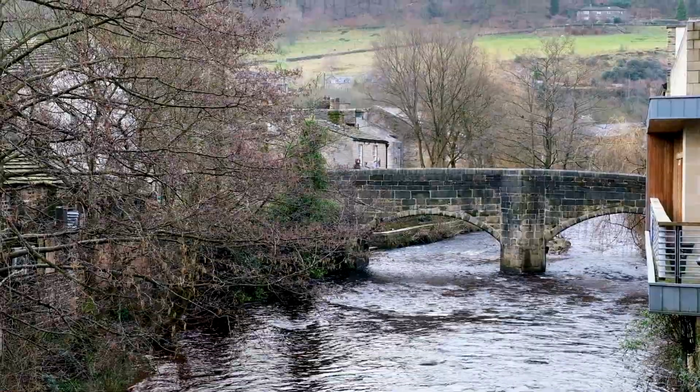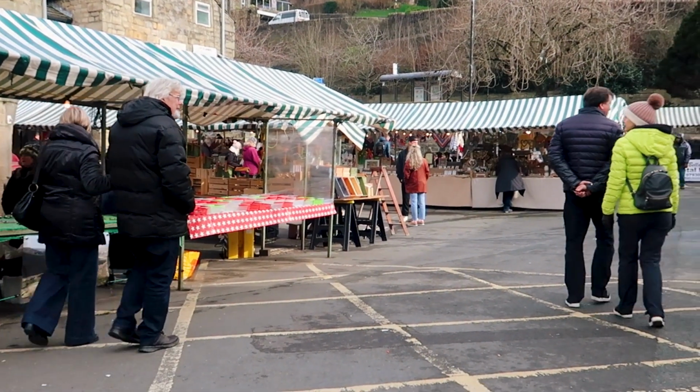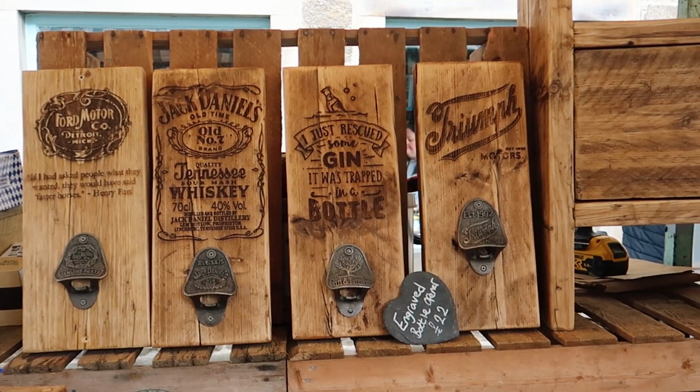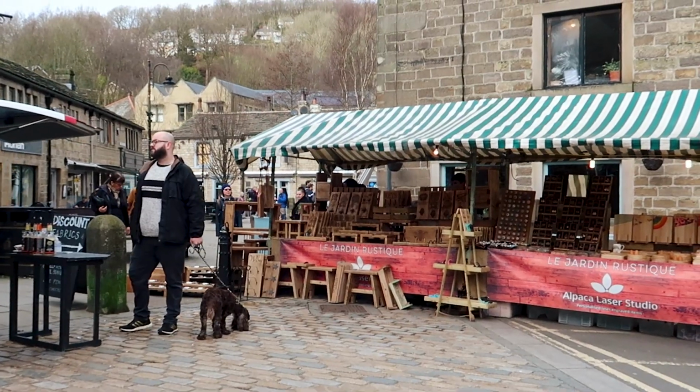After exiting the canal, we made a beeline for the open market. Winner of Britain's Best Small Open Market Award in 2016, this market is now so popular that it's held 4 days of the week. The types of traders you'll find will vary depending on the day of your visit.